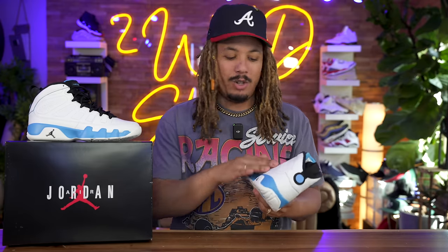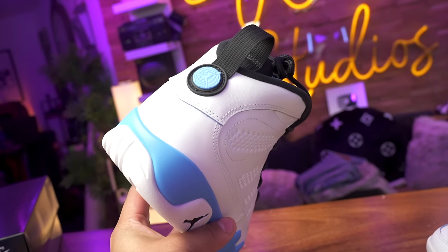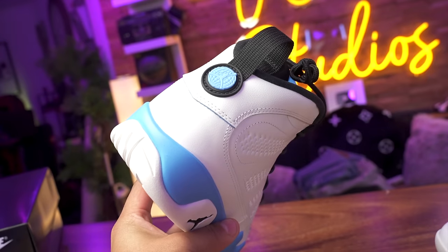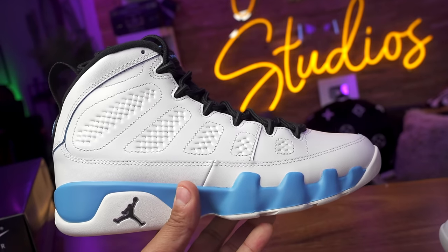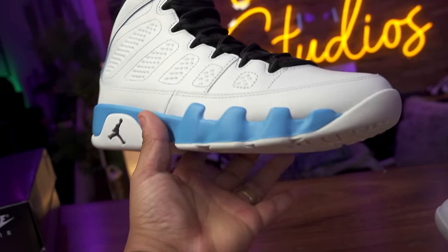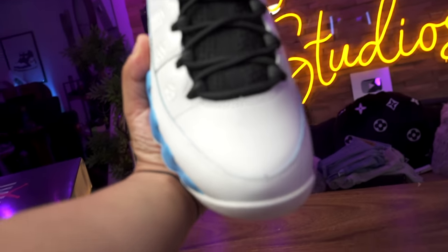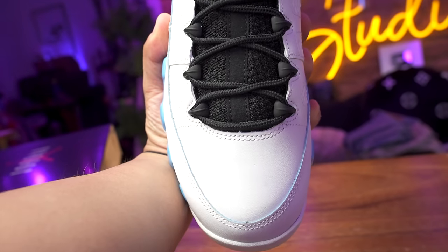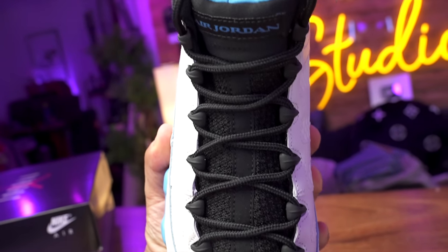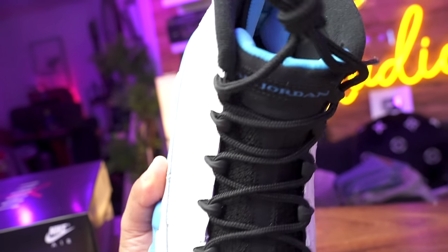As far as the leather goes, when it comes to 9s, they always have a really stiff type of leather. I'd say it's more like a plasticky feel, unfortunately, but it doesn't feel horrible. It doesn't feel cheap. It just feels tough. And if you want a good comparison of that thick type of leather, believe it or not, it reminds me a lot of the leather utilized on the '85 Highs that we see on the Jordan 1. So keep that in mind. That's kind of what it reminds me of at the end of the day.